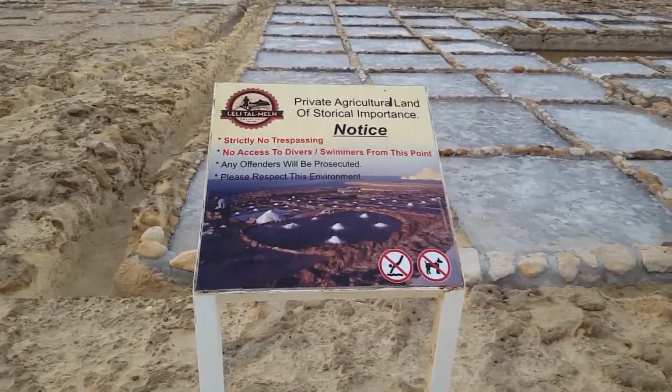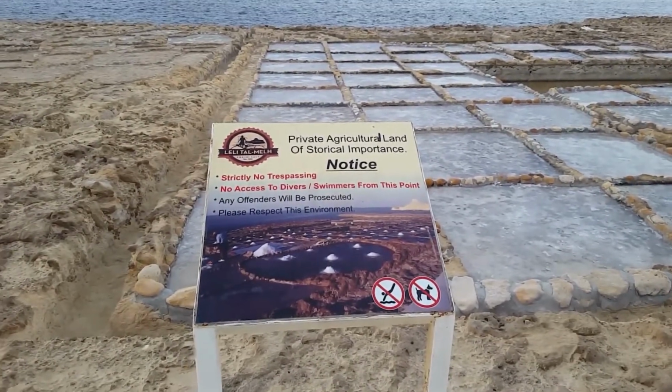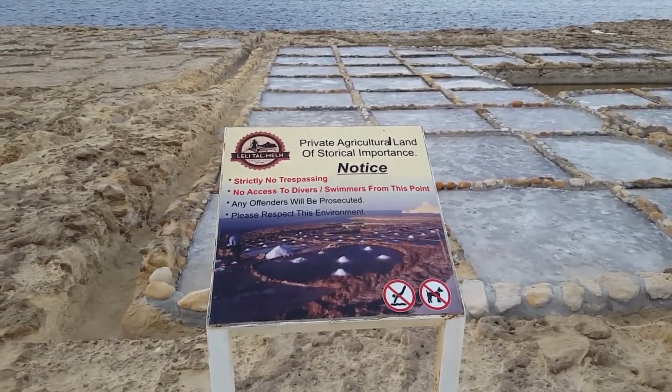Some information: private agriculture, land of historical importance. I told you, it's very important. Safety note is passing.